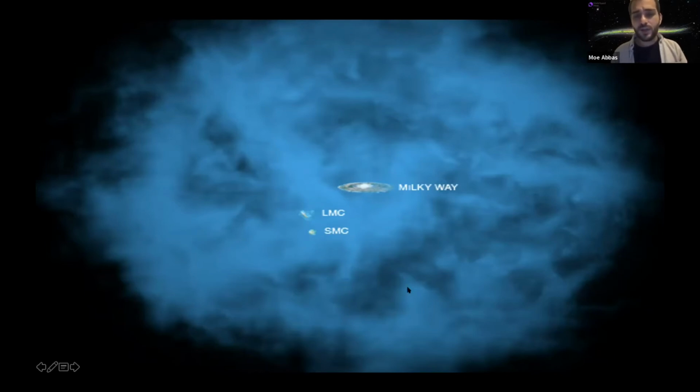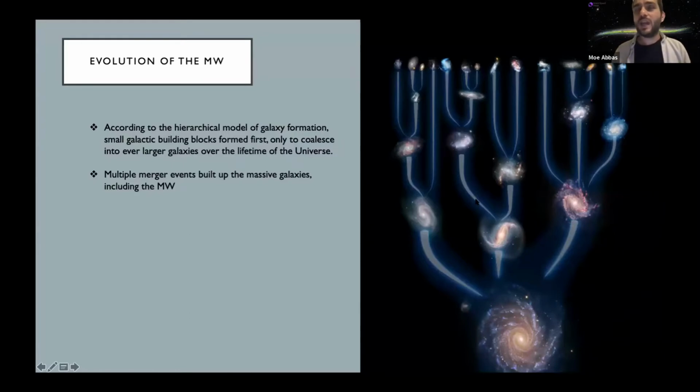And if you look here, you see something: the Small Magellanic Cloud and the Large Magellanic Cloud. These are two smaller galaxies that are kind of stuck inside our galaxy. So they are part of our galaxy at the moment. And one thing I should mention is that the halo is also dominated by dark matter, which makes understanding the halo even more complicated.